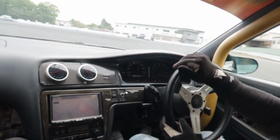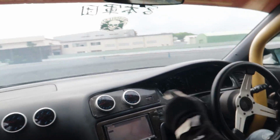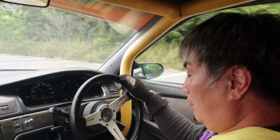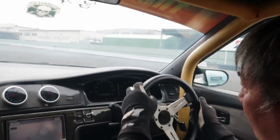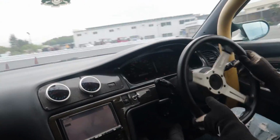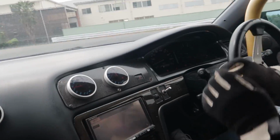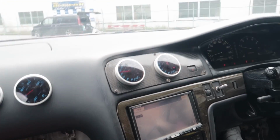Third gear entry. Woo! Sugoi, jozu! Wow. Sugoi. Owari, so ne. Water temp. All right, we've got to do some cool down laps. But man, this thing is cool.